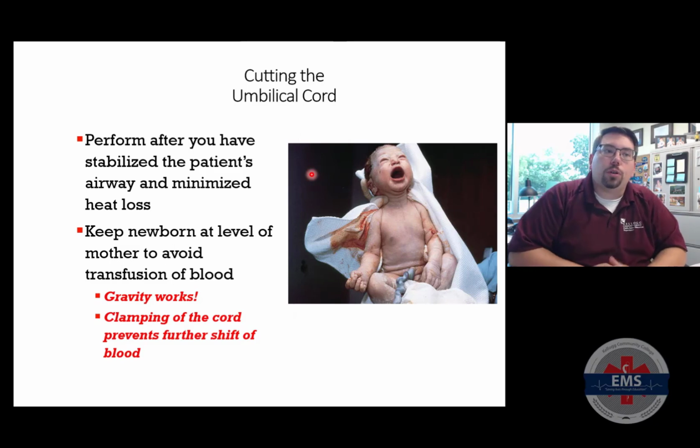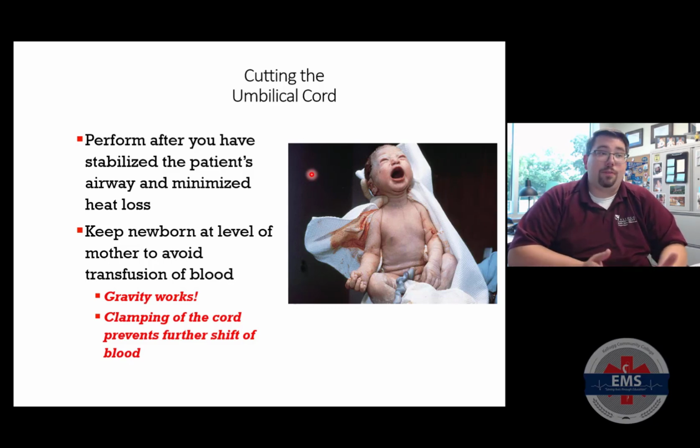Now, the umbilical cord is one of those things, if you had an opportunity to cut, you're going to find that it's a lot more rubbery and slippery than any other type of cutting of cord like you would have in a simulation. We know the umbilical cord is going to be cut after you have stabilized the patient's airway and minimized heat loss. It is important to recognize that we want the cord to stop pulsating, and that gives us time to focus on the patient's airway and breathing.